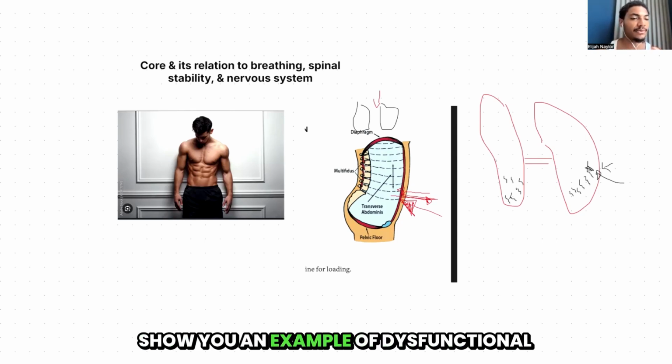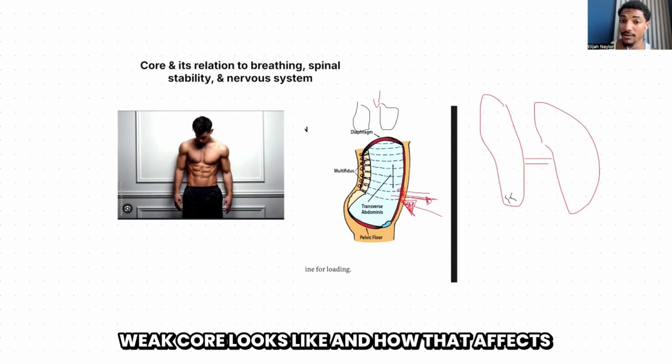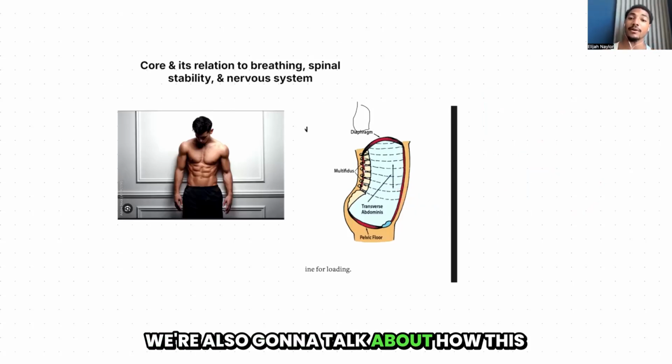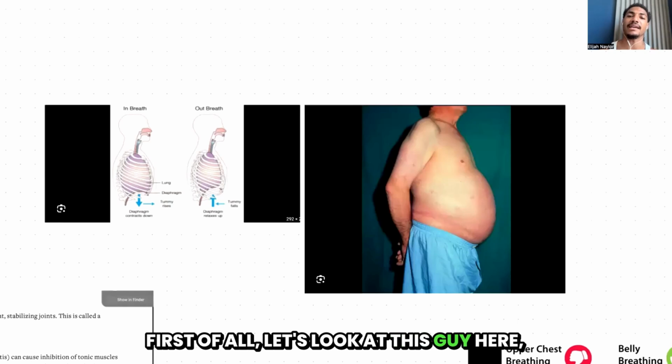I'm going to show you an example of dysfunctional breathing patterns, and also what a weak core looks like and how that affects posture. And we're also going to talk about how this affects the entire physiology, including hormones of the body. So first of all, let's look at this guy here, right?